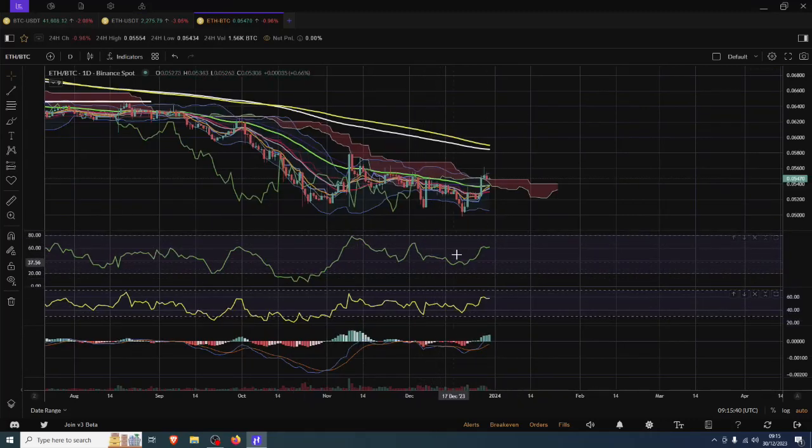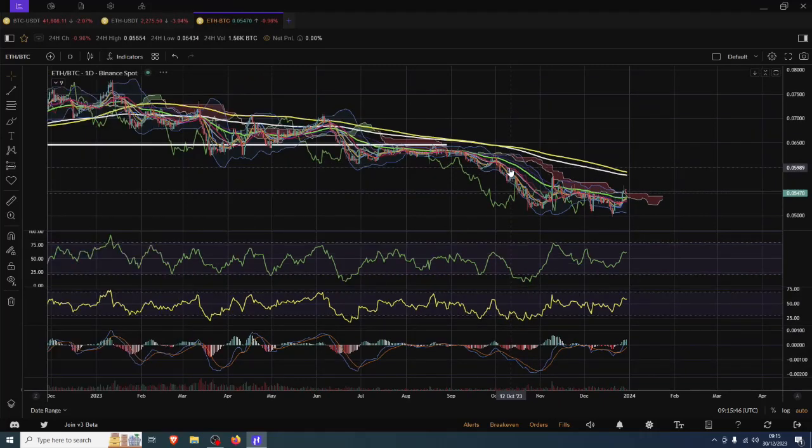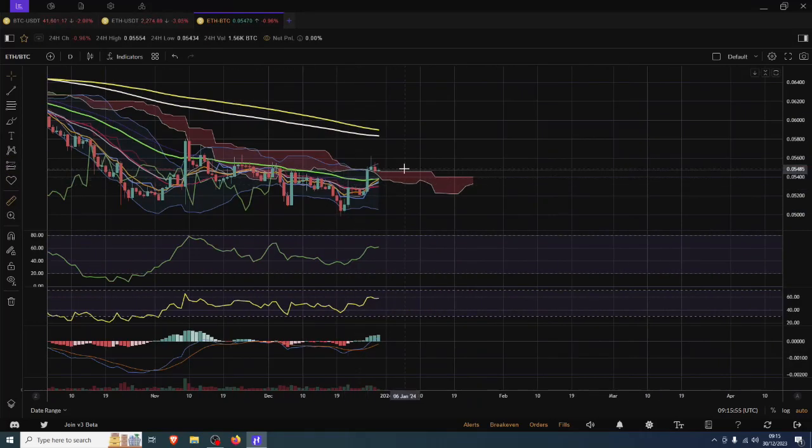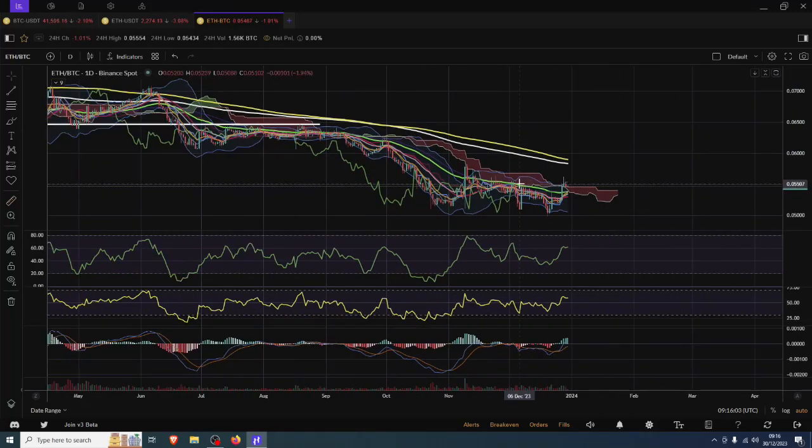have had that bullish divergence play out, so we've still got a little further to run on this one based on the daily to hit major resistance, basically a death cross retest, and that would give us an area of 0.05828 sats. So if we were to measure that, just thinking about what that move would look and feel like, that'd be between a 6 and an 8% move on the Ethereum Bitcoin pair.